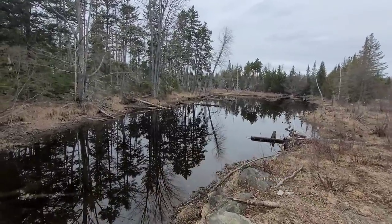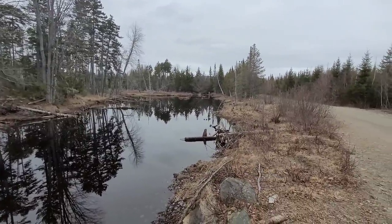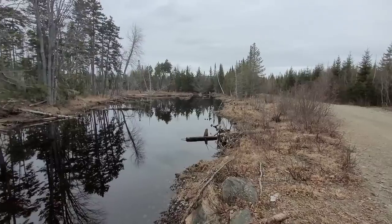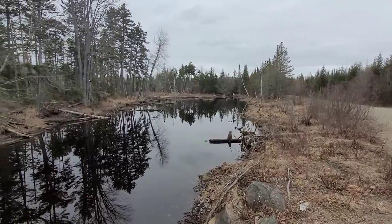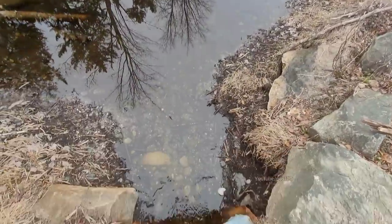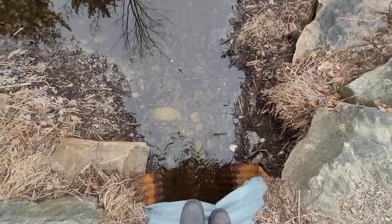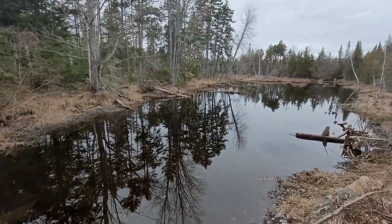Right here is about the normal level of the pond. You can see it's well below the road. No mud problems, no frost heaving problems. Beavers have built back zero, which is a big surprise.